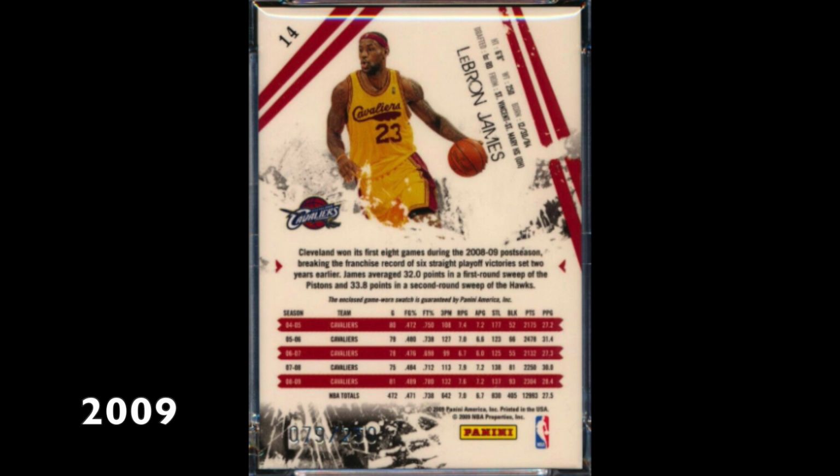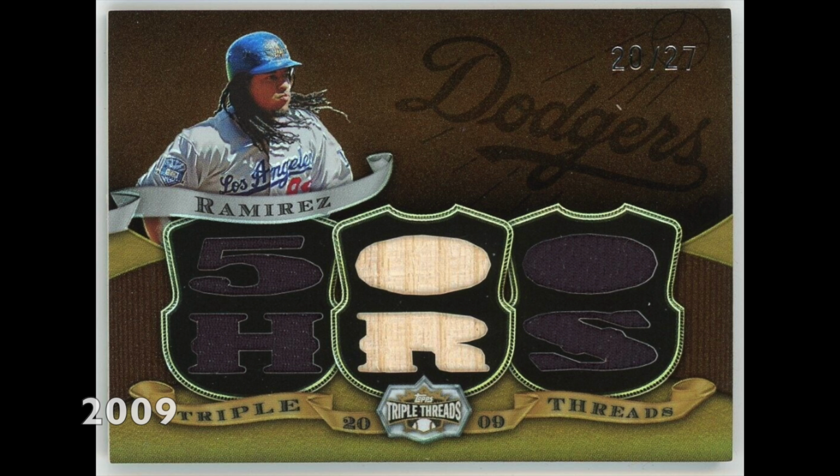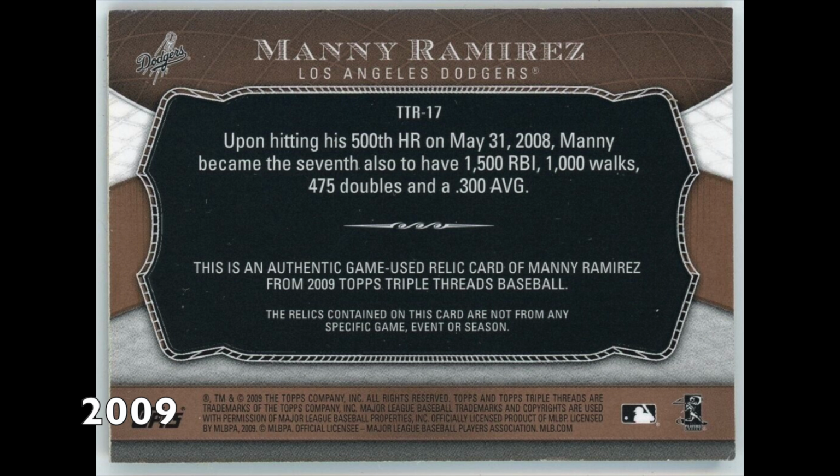I don't think that's the case, but nothing's clear about what's going on here. Here's another example from 2009 Topps Triple Threads. This is a Manny Ramirez with really nice jersey and bat pieces on the front. On the back, it says this is an authentic game-used relic card of Manny Ramirez, but the relics contained on this card are not from any specific game, event, or season.